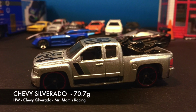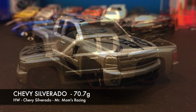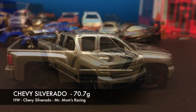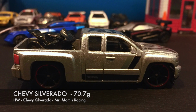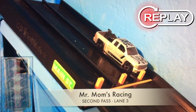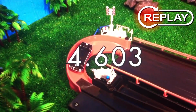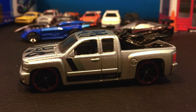Up first and starting in lane 1 is Mr. Mom's Racing, driving in a 70.7 gram Chevy Silverado. This mod features added weight, some dusted open 5 spokes, a custom flame job, and Mr. Mom's Racing holds an unofficial track time record. The lanes have been switched, and here we go with Mr. Mom's Racing's second qualifying pass. Looking clean through turn 1, clean through 2, we're coming in fast, and a 4.603. That is a new track record.